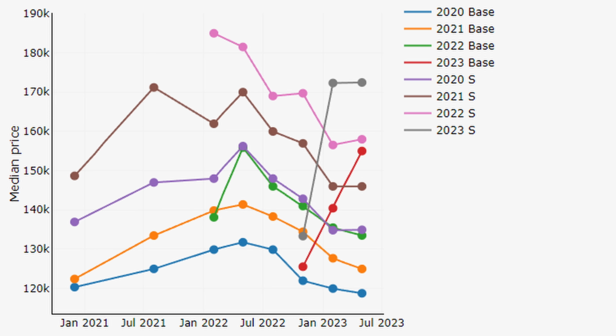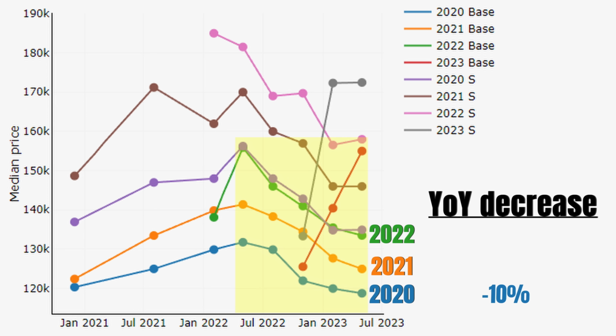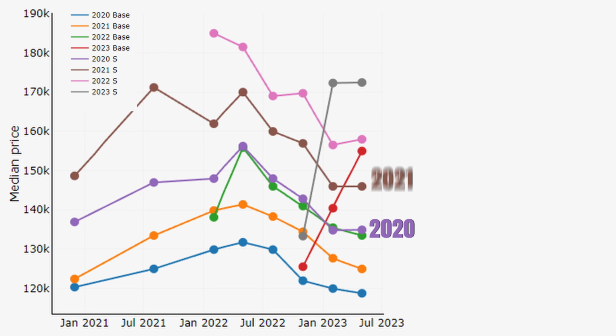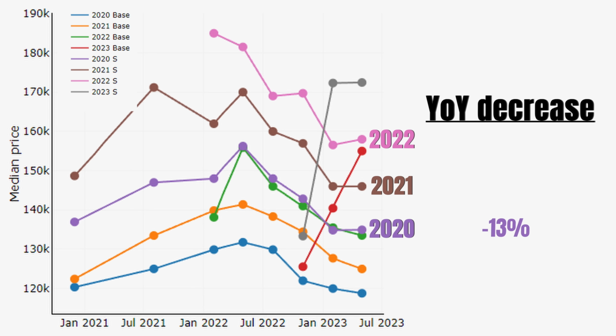Starting with the base model, so the blue, orange and green lines, we can see that 2020 cars lost 10%, 2021 cars 12% and 2022 cars 14%. And in monetary terms, this means that a 2020 model lost approximately $10,000 less than a 2022 model. Depending on your own appetite for depreciation, this is of course key information. Do you really want to spend more and lose more just to get a car that's 2 years younger and had 10,000 miles less?